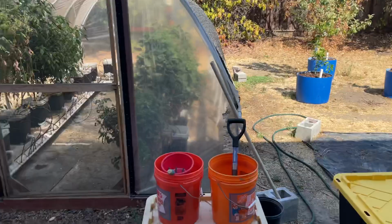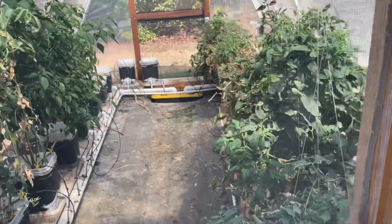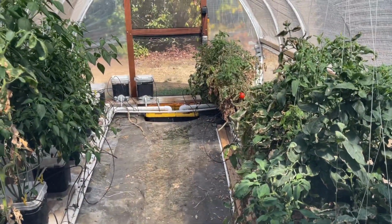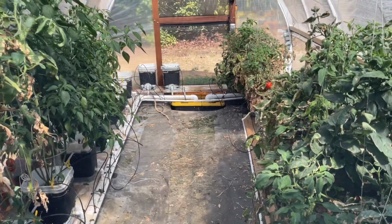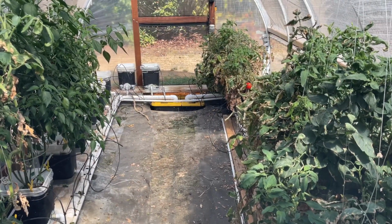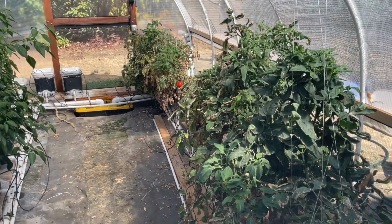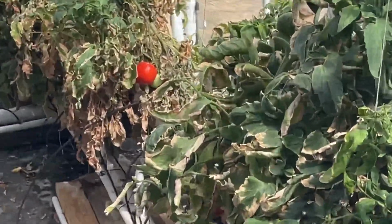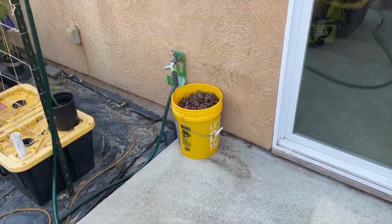Fixed all the leak issues in the greenhouse, as I alluded to in the other video. Have not come in and chopped down the plants yet. It's just been warm and something I haven't wanted to do, and waiting for some of these tomatoes to get ripe. But anyways, outside stuff, that's what today is all about, right?